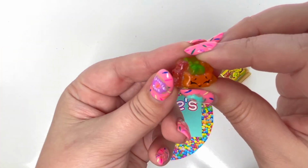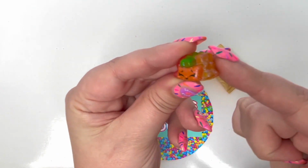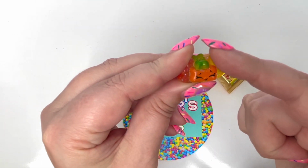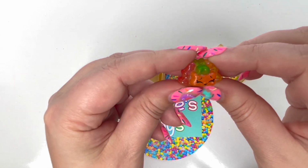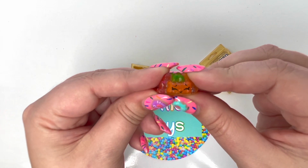And let's see. I don't know if you can tell this on camera because it's a little hard to tell, but there kind of is a little bit of a sheen on it. And it is a little bit rough, so I think that does represent the sour. Oh my goodness. I am so happy we got a new piece. We are off to such a good start.